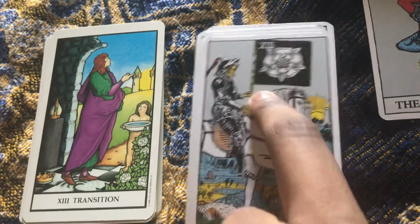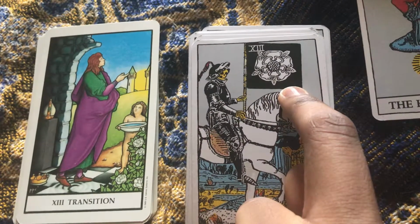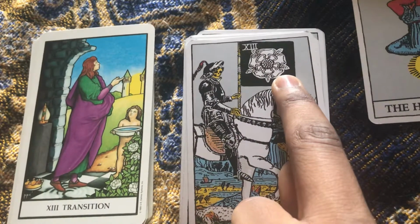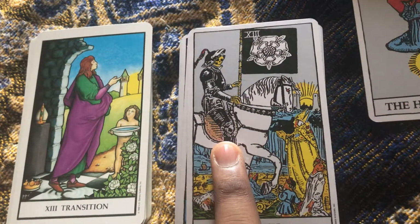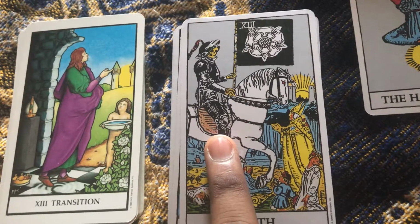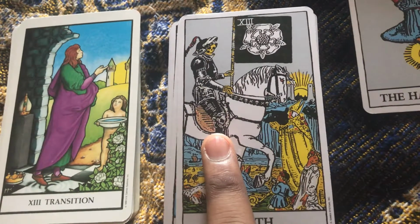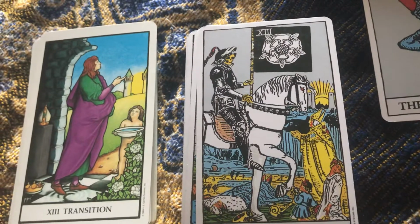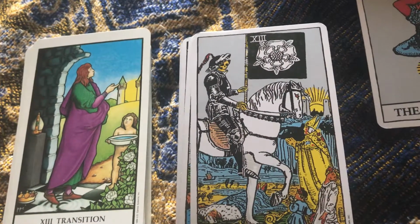And we also get this flag with what appears to be a white flower. And interestingly, the white rose actually is a symbol of death. So we get that imagery. And then the color black being a color of change, a color of power, a color of transformation, a color of protection. So you get that imagery. And even the horse, you're seeing a white horse with what appears to be these red glowing eyes.